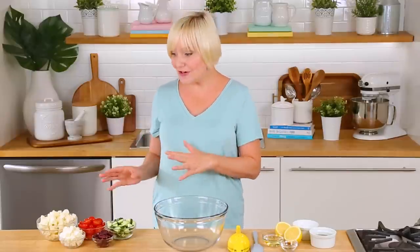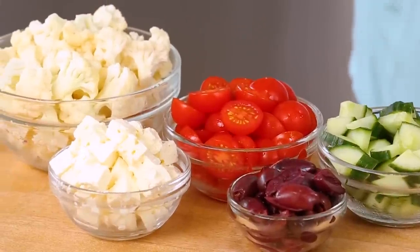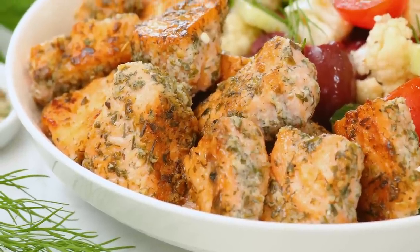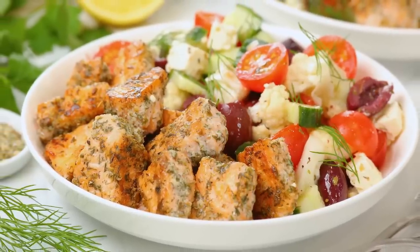All right, so this meal prep is broken into two different steps. The first is going to be preparing this absolutely incredible Greek-inspired cauliflower salad that is loaded with amazing flavors I know you guys are gonna love. And then the second step is going to be making this delicious lemon herb salmon that I cannot get enough of, and we're just gonna pile that on top.